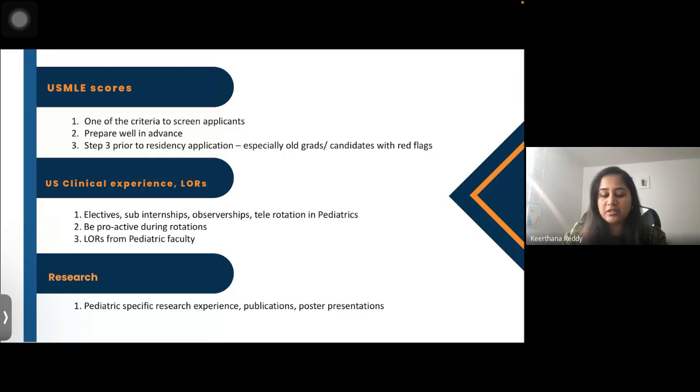So if somebody is really interested in doing research, please apply. It's a really, really good opportunity. And in that sense, if you start and have some publications, even if you don't have publications by the time you apply, even if you started doing something, you can discuss that during your interviews, like what you're working on.